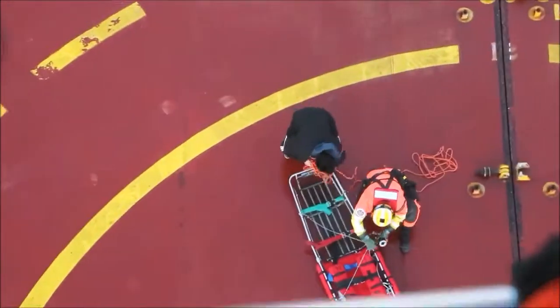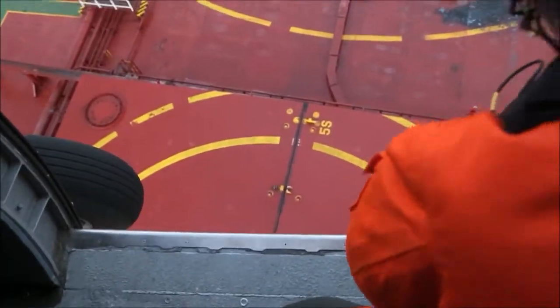Once we got the survivor strapped into the litter, I had a couple of his crew members help me carry him over to the good hoisting position and signal to the helicopter, ready for them to move in for pickup, and then it's pretty much in the flight mech's hands at that point.